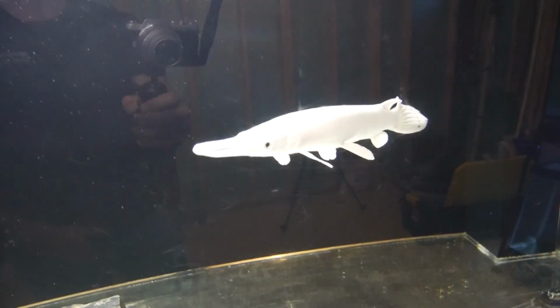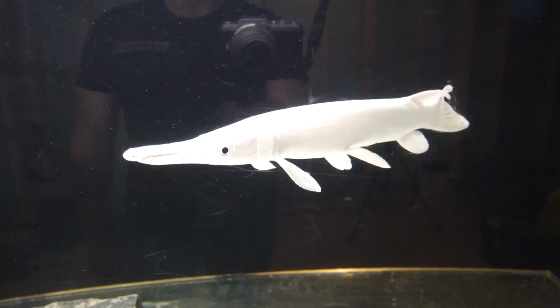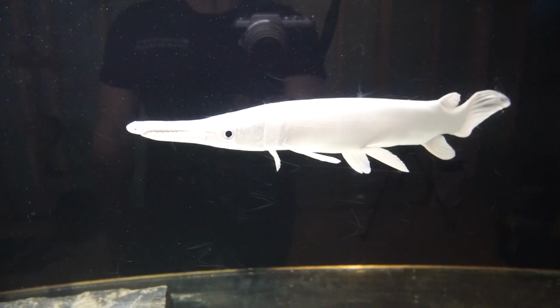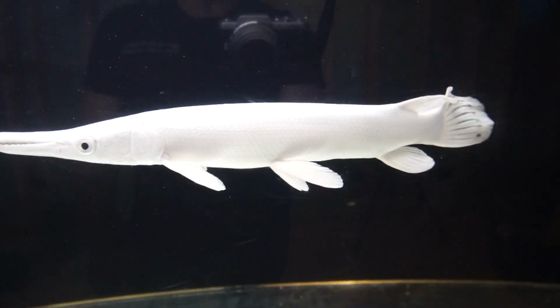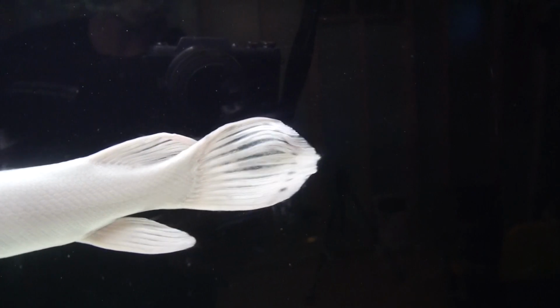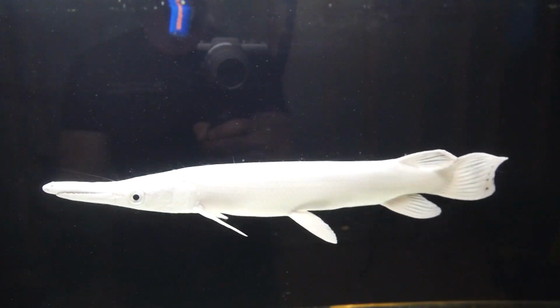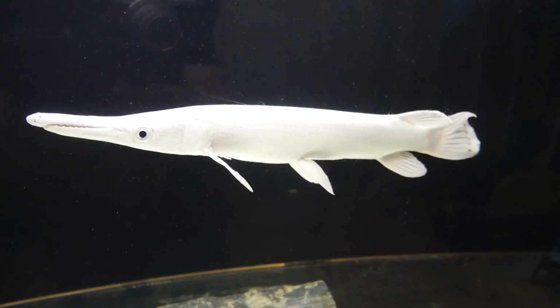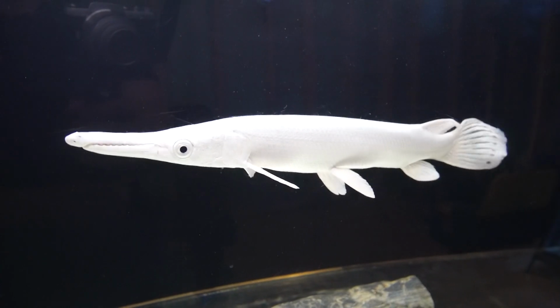He is a solid 14 inches measured. I measured him in the container that I brought him home in, and he is completely white other than a little bit of tinge on the tail, which you can't even notice because of the background. But I would consider this a very high grade platinum alligator gar.